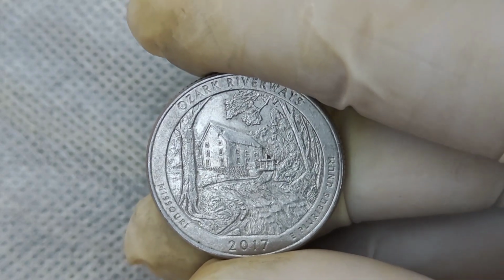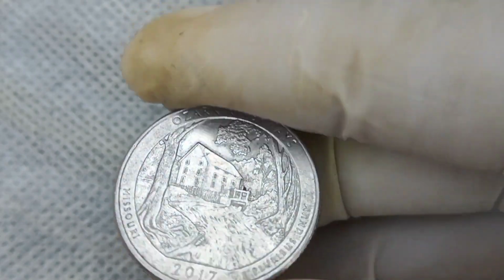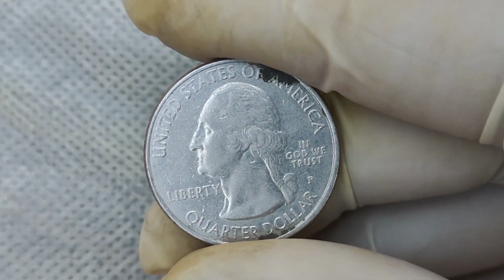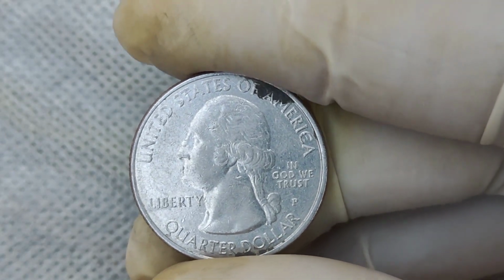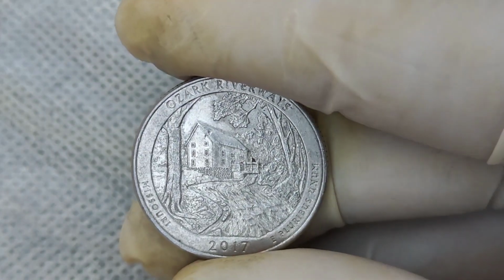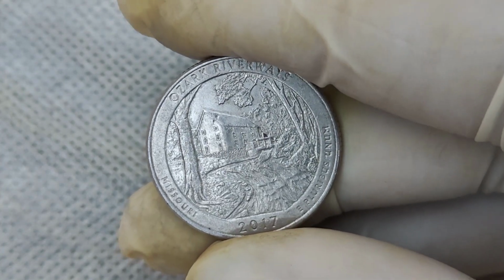In conclusion, while the idea of finding a $1.6 million coin may seem like a dream, the story of the 2017 P Ozark Riverways quarter proves that hidden treasures can be found in the most unexpected places. If you've got some change lying around, it might be worth taking a closer look at your quarters, because you never know when you might have a piece of history in your hands.